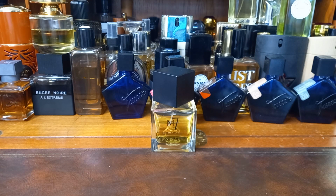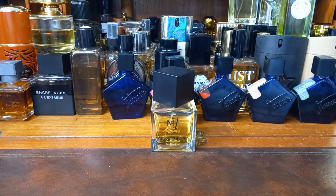Big mandarin orange, which is gorgeous, it's a beautiful thing. The oud, patchouli, myrrh, absolutely amazing. Just smells beautiful. It's stunning. If you haven't smelled this and you like designer perfumes, you should go and smell this. I don't know what it goes for on the secondary market anymore, but I imagine you can pick this up for less than 100 quid.